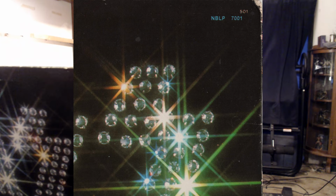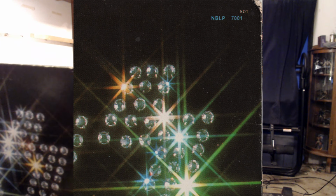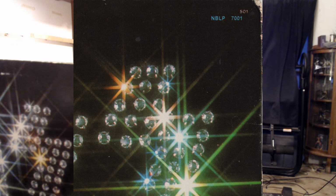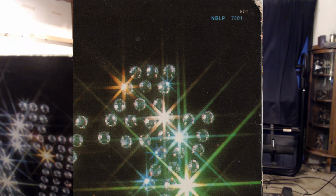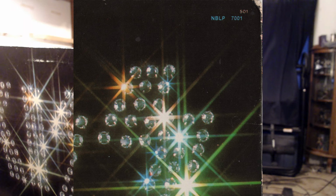So everybody knows about the one with the printed barcodes on them. There's actually one before that, and it looks like just a regular jacket. And you'll notice that it'll either have a UPC sticker on the jacket, or if it doesn't have a sticker, it'll have that printing plant number, which we'll see if I can get that to focus in there. There we go. See that 501 there above MBLP 7001?